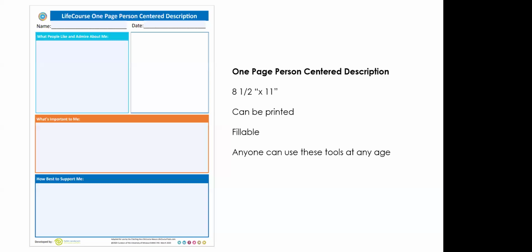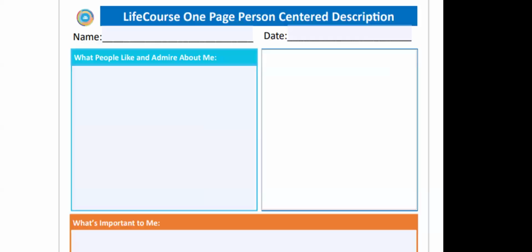So we're all about person-centered. This is nothing new to you, but this little simple tool can help your parent or your caregiver, or help you in asking the question, so that you can have a better idea who your student is. Now, anyone, at any age, disability or not, can use these tools. So this is the one-page person-centered description. I'm going to read the questions, and then I'm going to give you my personal example.